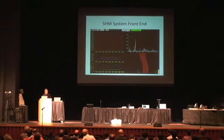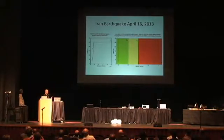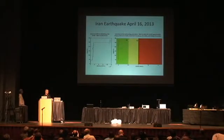And the final result of the SHM system is to determine interstory drift, and then compare to 3 different performance levels upon the occurrence of an event. Here we have an example of analysis done right after the events in Iran that affected these structures.